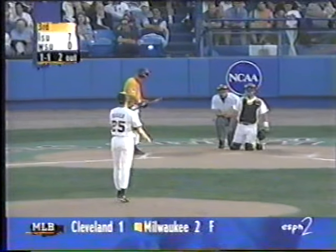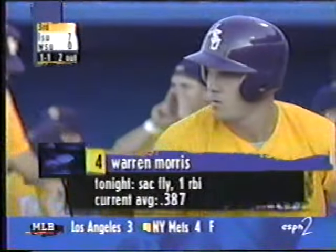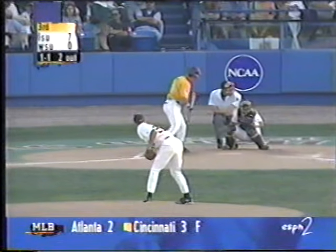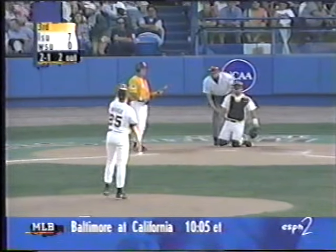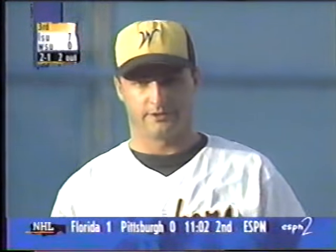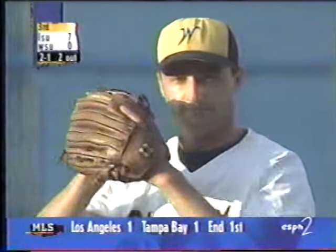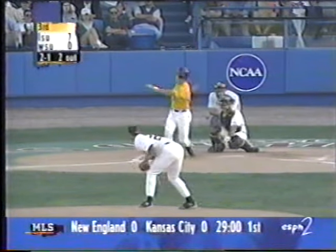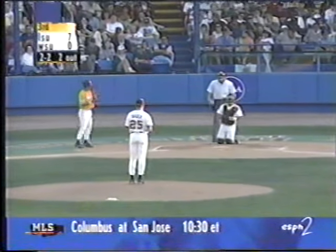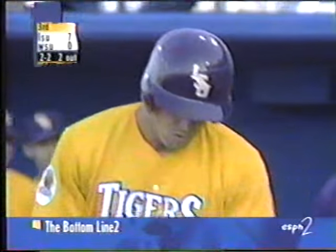Warren Morris, who had a sacrifice fly and an RBI his first trip. Bauer has a good fastball. That's really his strength, is his fastball. But he will throw a curve and a change. This is reminiscent of this afternoon's game, Florida State. A relief pitcher comes in, hopefully to put out the fire, and instead gives up a grand slam home run.